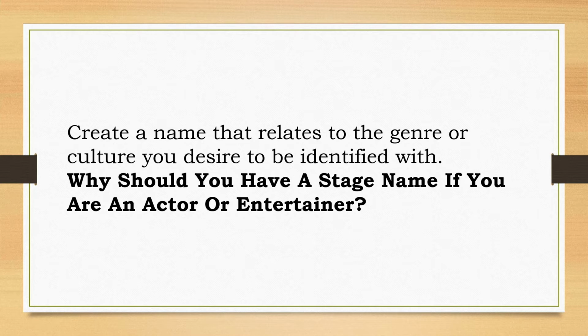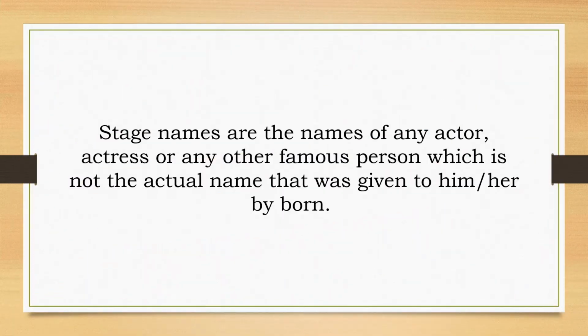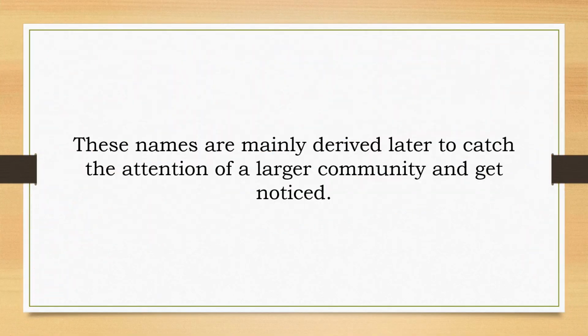Why should you have a stage name if you are an actor or entertainer? Stage names are the names of any actor, actress or any other famous person which is not the actual name that was given to him or her at birth. These names are mainly adopted later to catch the attention of a larger community and get noticed.